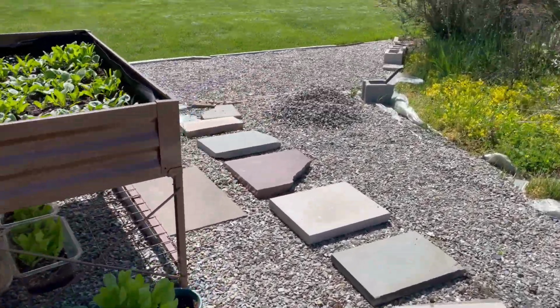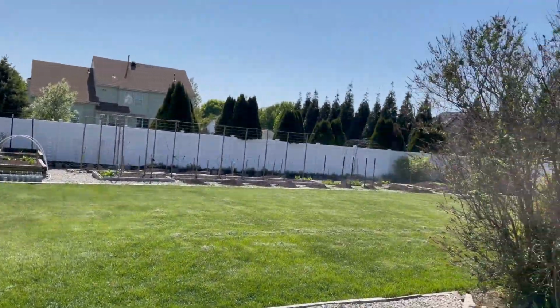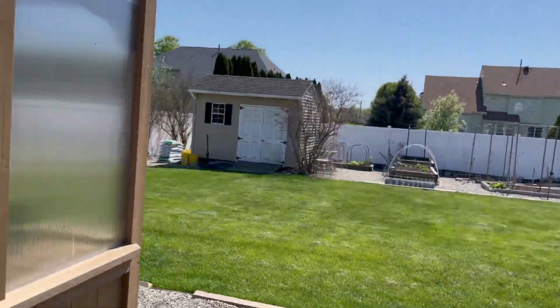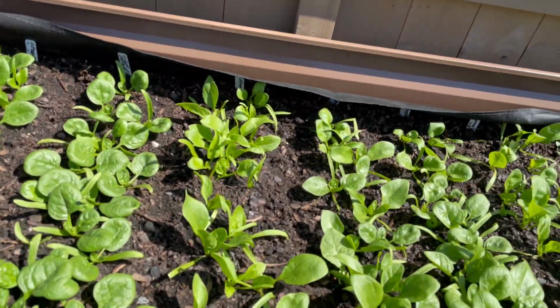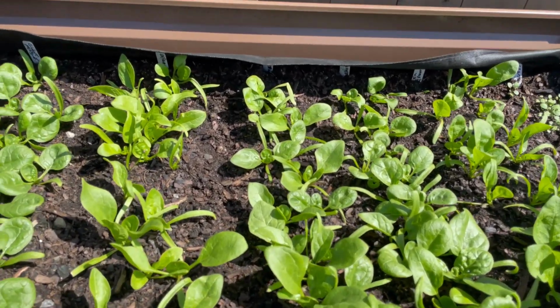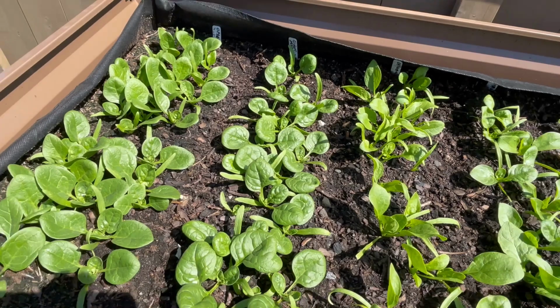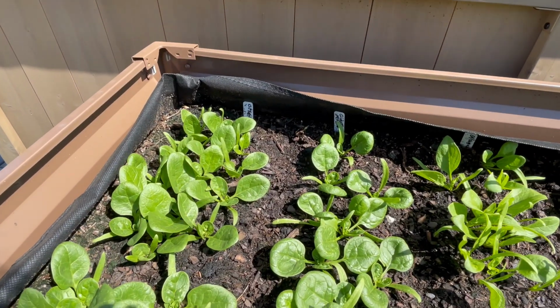Today I came out to get some spinach, and I could see it through the window in the back garden, but I didn't realize how big it got. Just over the past 2 nights, this spinach that I've grown here in the raised bed from Tractor Supply, gosh, I love this bed. I had 100% success in germination in all of these varieties.